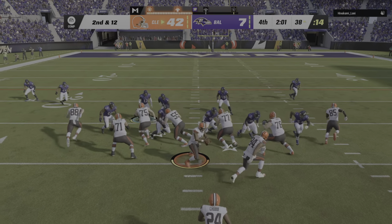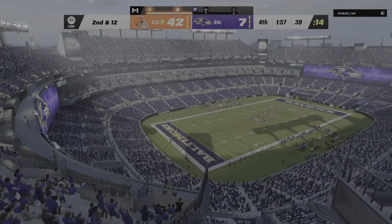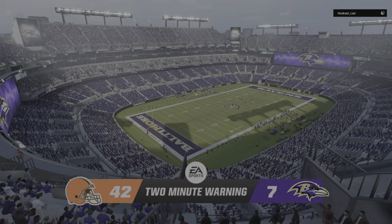It's the Eagles. They'll fake the handoff. Watson. Got a man here, it's Brian. And he's taken down, but not before reaching the 10-yard line.